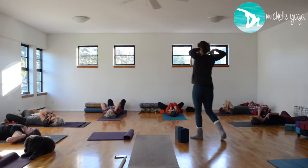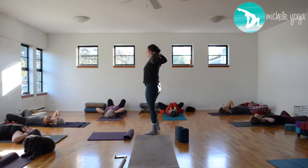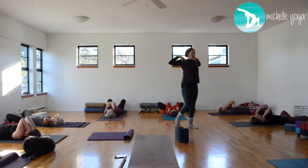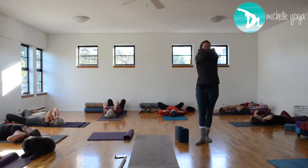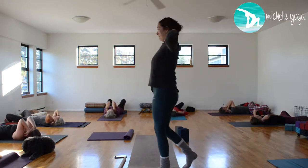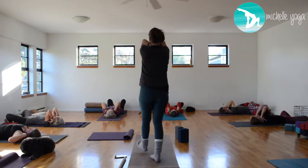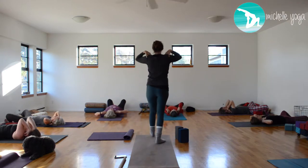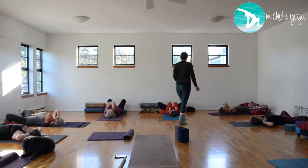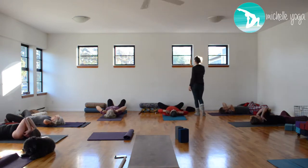Stopping with the elbow circles, elbows at a shoulder's height, gently squeezing the shoulders. Exhale to bring those elbows to touch. Inhale to take those elbows apart. Exhale, elbows touch. Inhale, elbows part. Again, just very gently squeezing those shoulders.